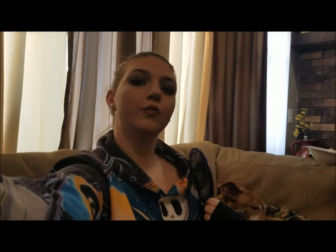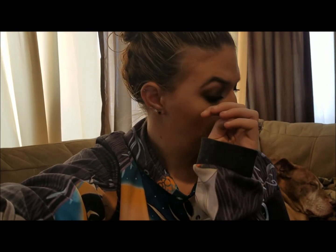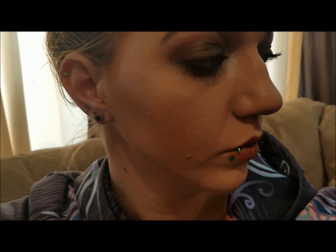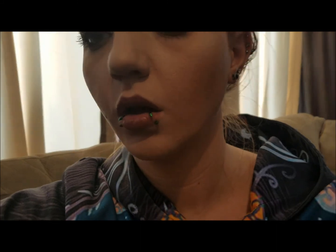I don't know. If you look from far enough away, I like it. I don't think it looks bad. I didn't put any sort of primer on today, so, you know, I do have my pores, but other than that, I mean, it looks pretty nice. If I do say so. So we can do a little close up. There.